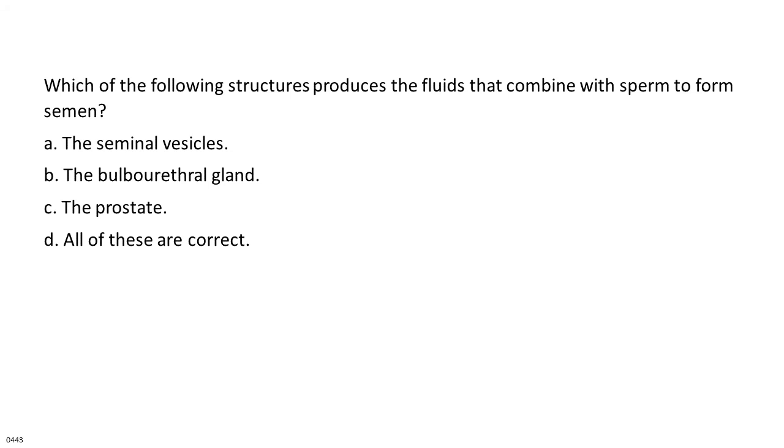Which of the following structures produces the fluids that combine with sperm to form semen? A. The seminal vesicles. B. The bulbourethral gland. C. The prostate. D. All of these are correct.